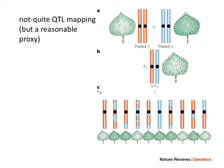You figure out what trait you have in the parent, and what the computer would be looking for is, and of course there would be more than one chromosome in a real case, but this cartoon is nice: for the individuals that have hairy leaves, where do they have blue on this chromosome? Is there one spot where all of these hairy-leaved F8, great-great-great-great-great-grandchildren, have blue? On the lower part towards the middle, yeah. Well, that one's got blue there. Do any other hairy-leaved individuals have blue at that same spot? Say that's the location of a gene.